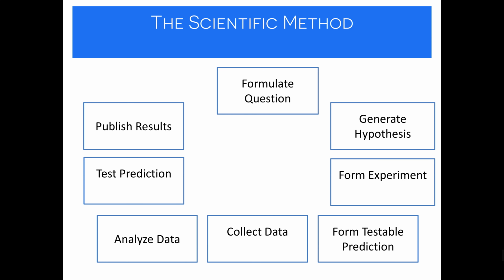So I thought about the scientific method, which is here. You probably all know the scientific method from your earlier education. If you don't know it, I'll tell you now. The scientific method is always like this. You formulate a question, you generate a hypothesis, then you design an experiment that can help you verify or reject the hypothesis. You form a testable prediction.